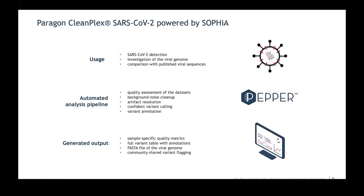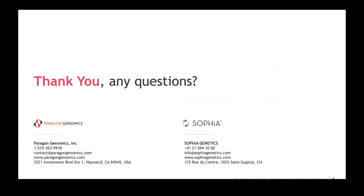So to finish, I want to say once again that we present to you an end-to-end solution together with the excellent chemistry of Paragon CleanPlex SARS-CoV-2 that can be used for detection of the virus in any kind of investigation of the viral genome sequence or comparison with published viral sequences. Our automated analysis pipeline takes care of the alignment and variant calling for you, and the generated output includes the quality metrics, the full variant table with all the annotations, the FASTA file of the viral genome, and the community shared variant flagging features. By this, I want to thank you for your attention and we'll be happy to take any questions.